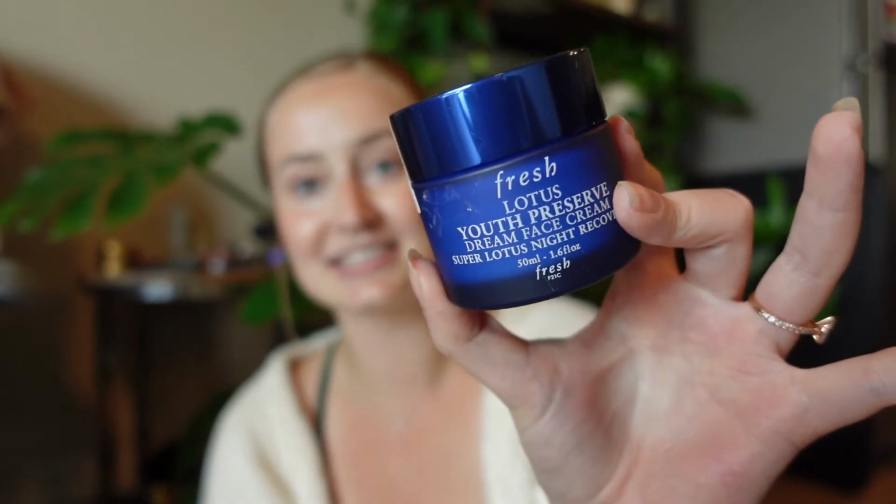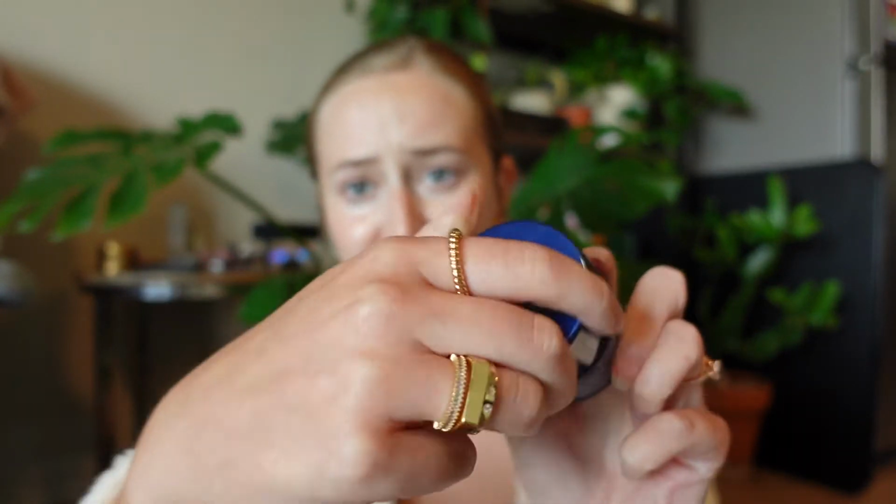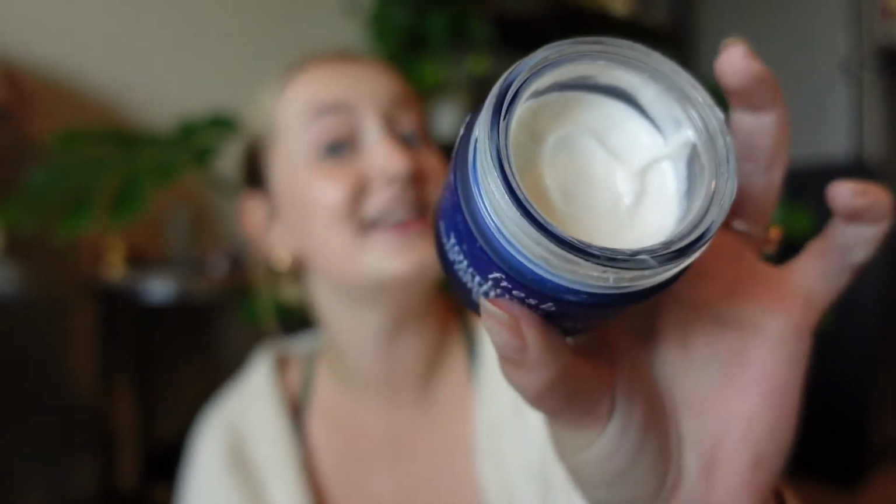Let's talk about something that I did not love, which is this from Fresh. This is their Lotus Youth Preserve Dream Face Cream. It's a night recovery cream. And first off, the packaging is beautiful. The cream itself, nice looking. But the smell, it's like a weird, is it cream soda? Is it orangey? Or is it just supposed to be spa-like? Someone tell me. I'm not super familiar with Fresh and their skincare.